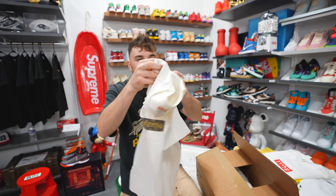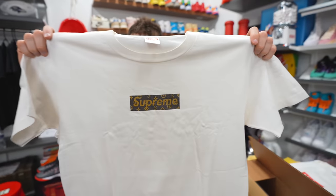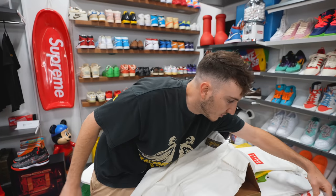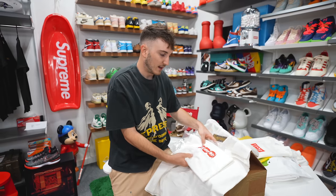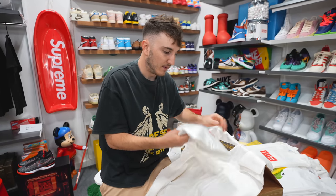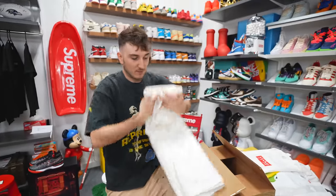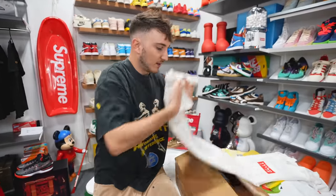Again, a blank white tee, and then the LV box logo on the front. This box logo was the origination that led to the full crazy LV drop that happened back in the day, 2019, which is what, 4 years ago now. Jeez, it's been 4 years already.